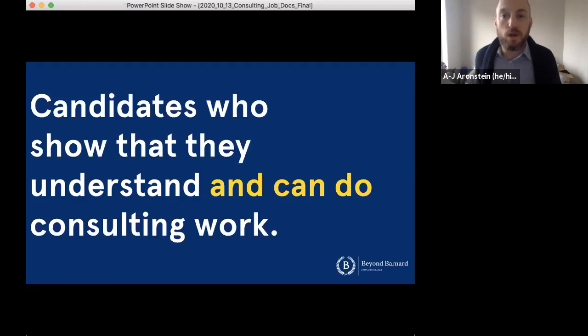How is what you do in the leadership, and I see some familiar faces and names here, so I know that some of y'all are in leadership positions on campus.